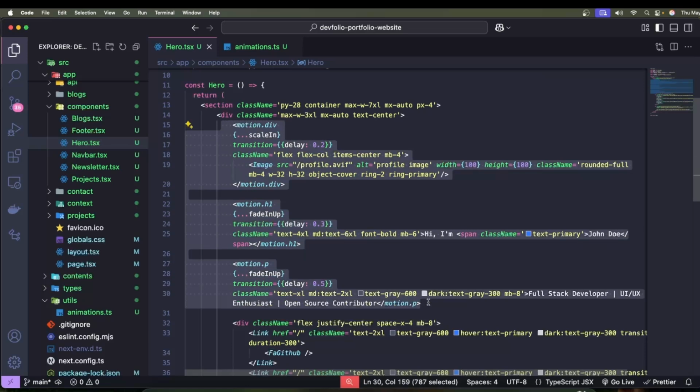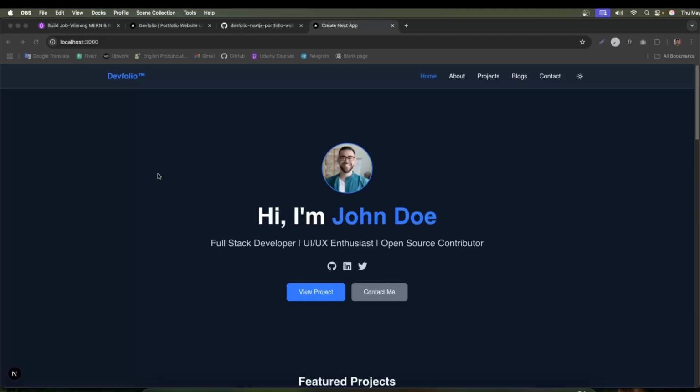You can complete this project by using the source code. Just watch the source code and then apply it on your projects. Okay, I hope you can do that. I think you have already completed these projects, and now I will show you how you can complete this project and deploy it.